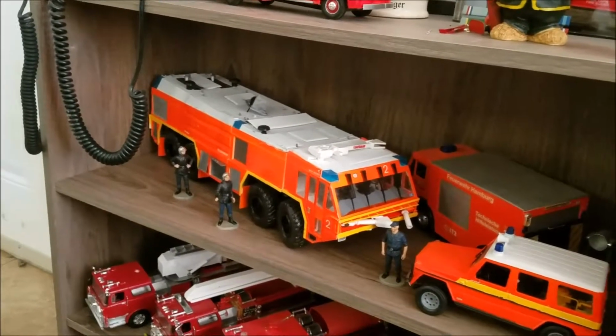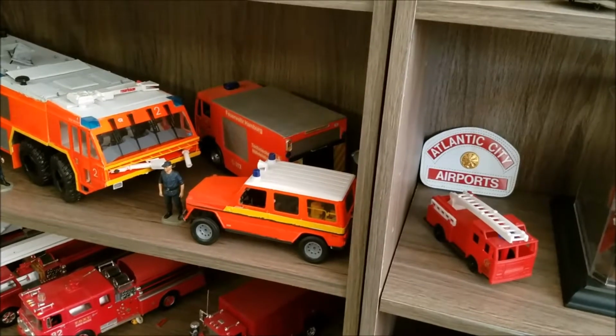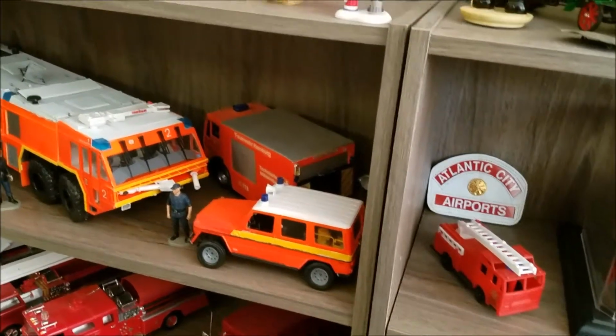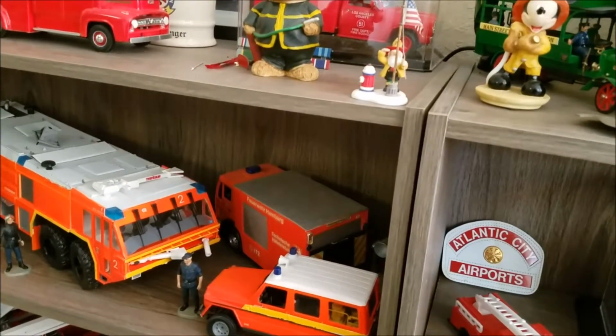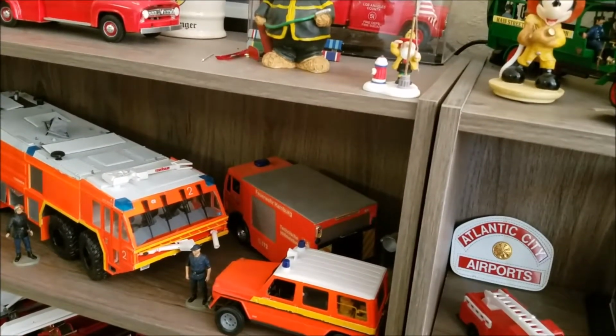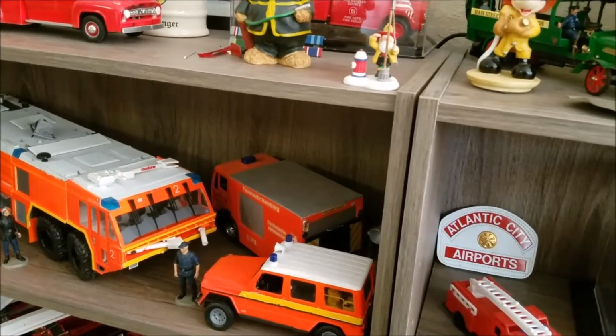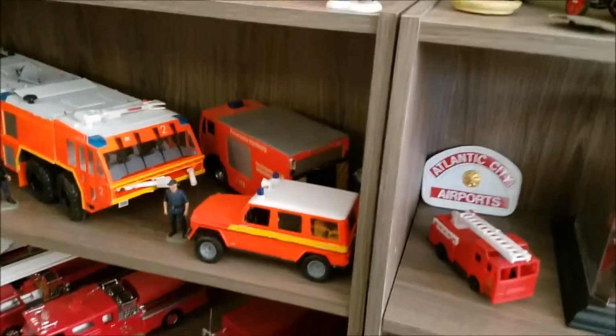Once I got that, I knew I had to get a car to go along with it, and I found the Mercedes-Benz here. Got that one on eBay. But the technical rescue truck in the back there, I had gotten the Mercedes-Benz cab last year at Modelpalooza, and custom made the back for it.